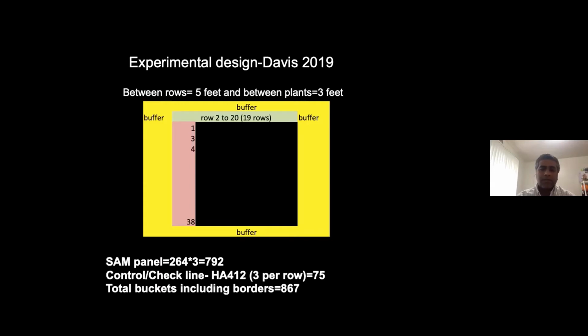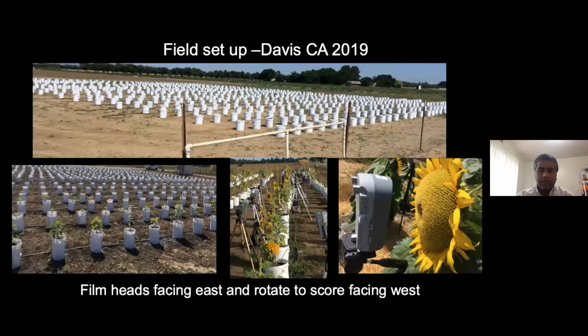So we had 264 lines in 3 replicates, and it amounts to around 800 buckets of plants. And then we had some check lines such as HA412, and also borders to buffer. This is how our field looks, and we prefer to grow the sunflowers in buckets so that we can film them facing east first and then rotate 180 degrees to score the west-facing heads.